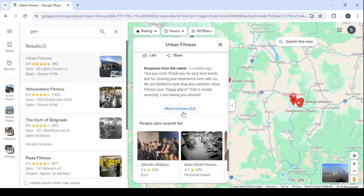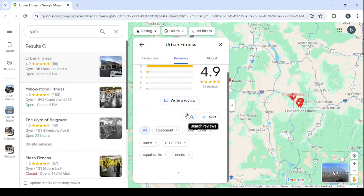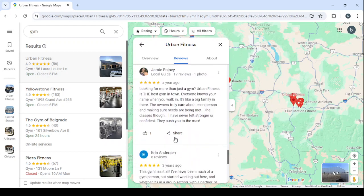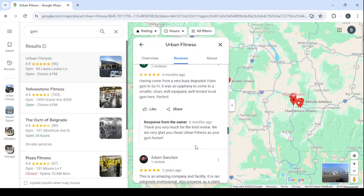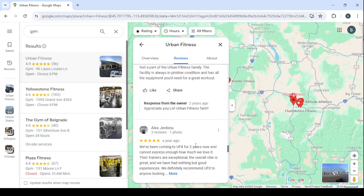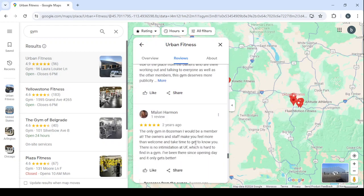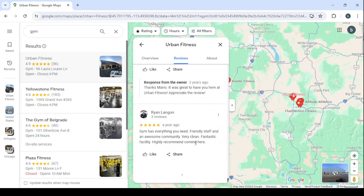So here, let's scroll down, click on more reviews to see if we can find any bad review that we can remove for them. Here, let's scroll down, 5 stars. We need to find a 2-star review or less. That's what we're going to use in order to sell our service to them, because we're going to use that review as a winning card in order to convince them to purchase our service. So here, just scroll down to see if we can find a 1-star review or a 2-star review, but I doubt we can find one.